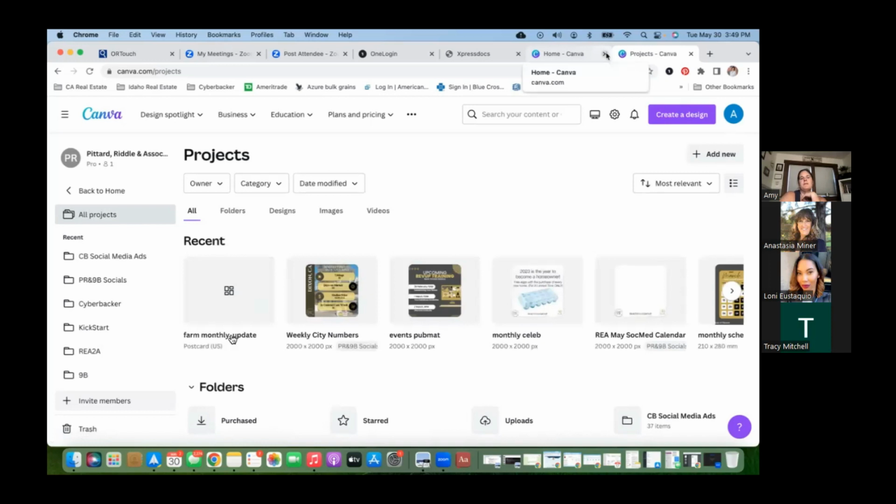So there's my farm monthly update. So then the next month I could just pull it up and do it. For instance, we have social media posts that go out with the weekly numbers. So Abby can just come in here and pull this up on a weekly basis and update the city numbers. It's really super simple to do. And you can do the same thing inside of One Design as well. Okay, so it makes it really easy just to plug and play and roll with it.